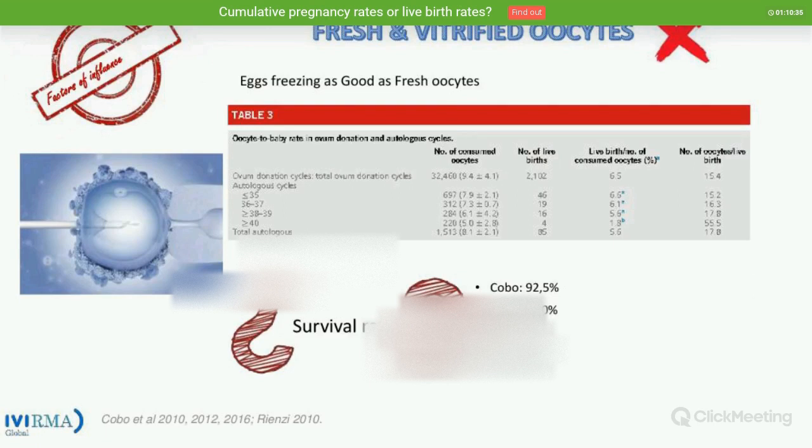In that case, maybe the results are not the same if you are using 12 oocytes in the fresh cycles. But at the end, we will have 7, for example, 7 or 9 or 10 fresh oocytes. And on the other hand, we have 7 or 10 oocytes from a vitrified protocol. The results are the same. And we know that because we have studied a lot about that. It's very important because the vitrification has changed our way of work.